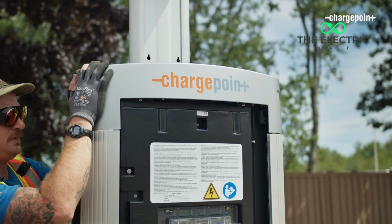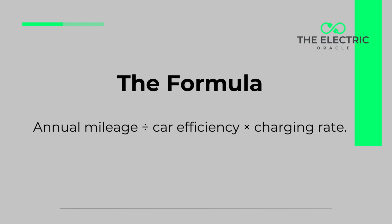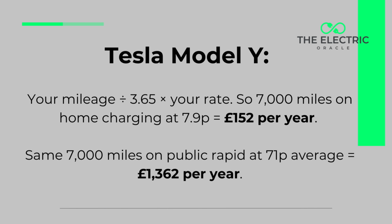Right, I want you to do something for me here. I'm going to give you the formula to calculate your real annual EV charging costs. So here it is. You've got your annual mileage divided by your car efficiency times your charging rate. So for a Tesla Model Y, your mileage is divided by 3.65 times your rate. So 7,000 miles on home charging at 7.9 pence is £152 a year.